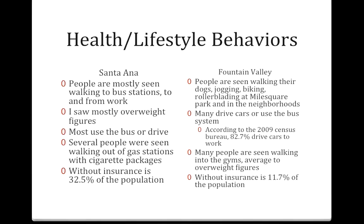In Fountain Valley, people are seen mostly walking their dogs, jogging, biking, skating at Miles Square Park and in the neighborhoods. And according to Census Bureau 2009 data, 82.7% drive cars to work. And they also use the bus system. Many people are usually seen walking to the gyms, and they look about average to overweight in their figures. But without insurance, it's 11.7% of the population, which is a huge difference from Santa Ana.